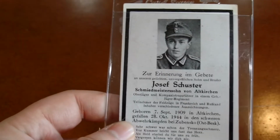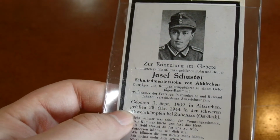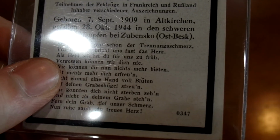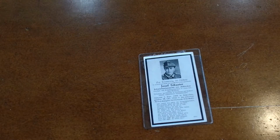First one here, Josef Schuster, who is an Oberjäger and Company Truppführer in a Gebirgsjäger regiment. Pretty neat. Veteran of campaigns in France and Russia, and bearer of the Auszeichnungen. I can't remember what the Auszeichnungen is, but bearer of that award.